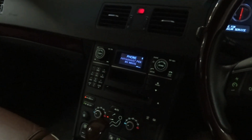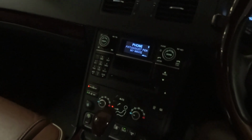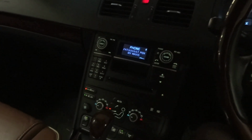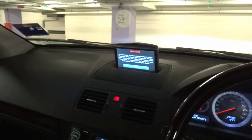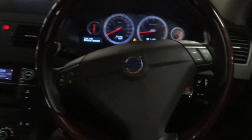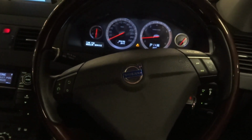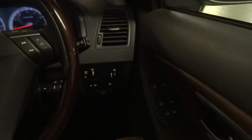Now, most of the buttons on the center console actually light up in this shade of greenish white. The display for the head unit has a white on black background. The navigation screen does have its own automatic day-night mode. The buttons on the steering wheel light up in the same shade of greenish white. And almost all of the buttons and switches to the right of the steering wheel, as well as the window controls and whatnot.